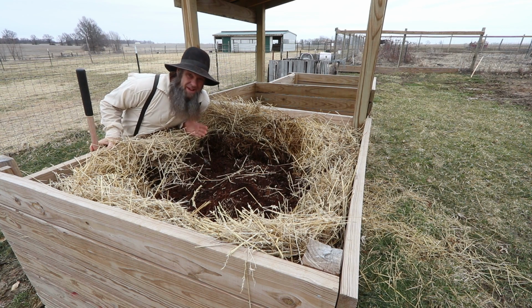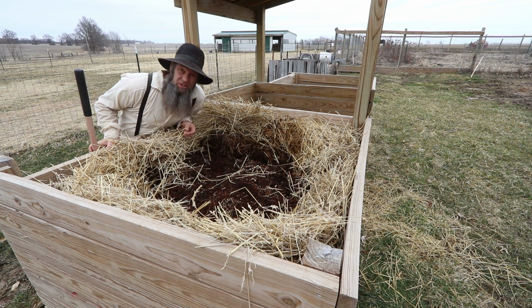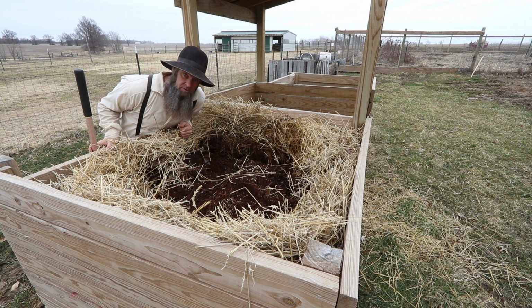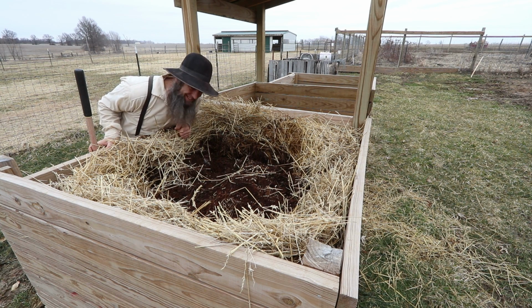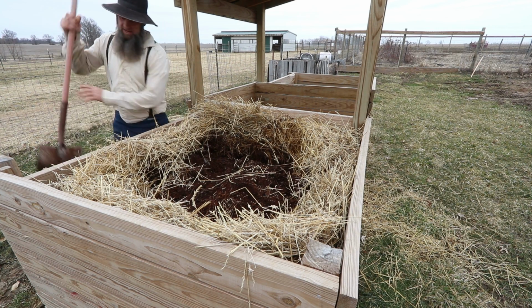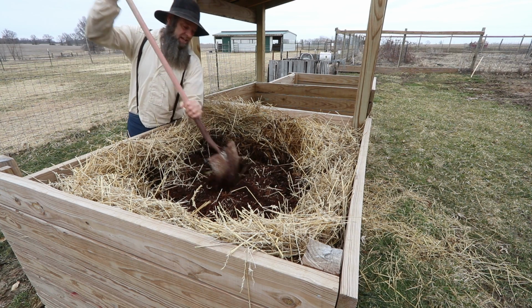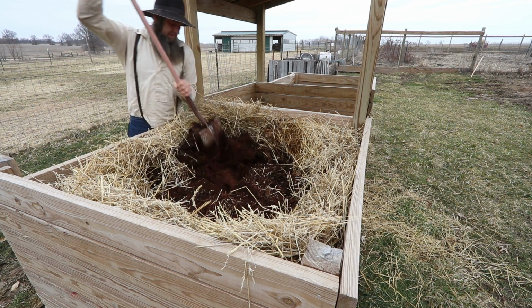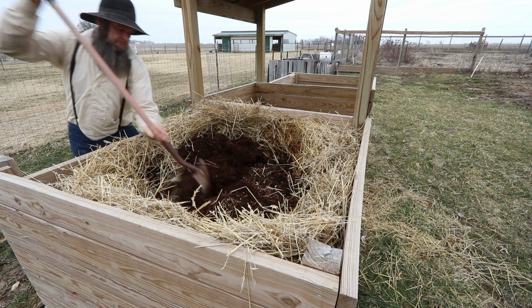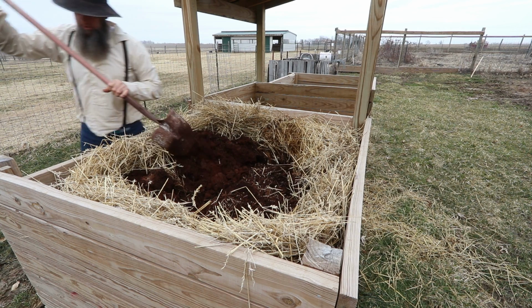Now seriously, I have this thing opened up now. I'm getting ready to really open it up. But there is no smell coming from this pile at all. Zero. Or I would never have my face this close. I'm just trying to get rid of that phobia that some of you guys might have. Now what we want to do is get into the center of it. Open this thing up. I mean, it's already breaking down and turning into rich, fabulous compost.